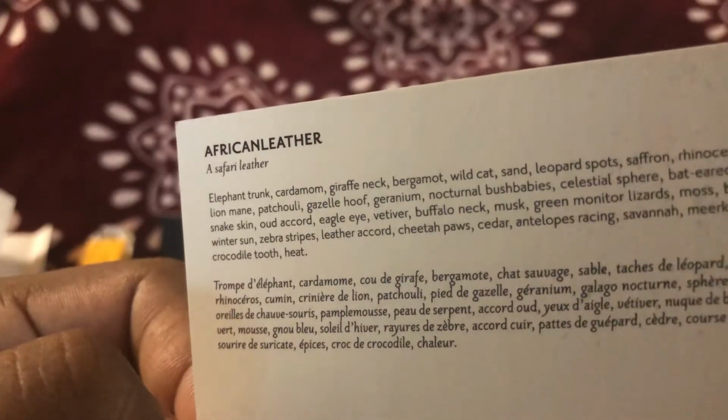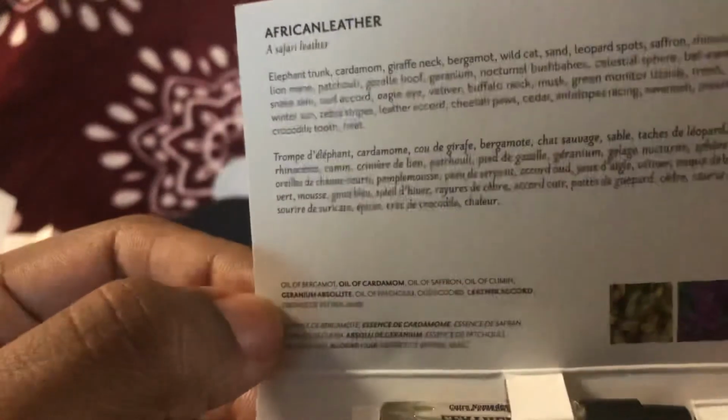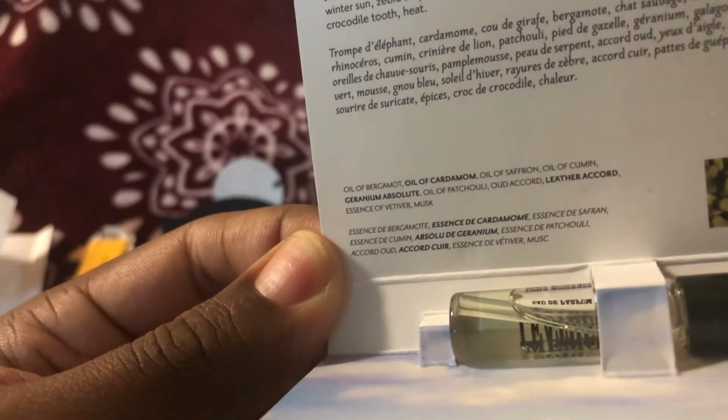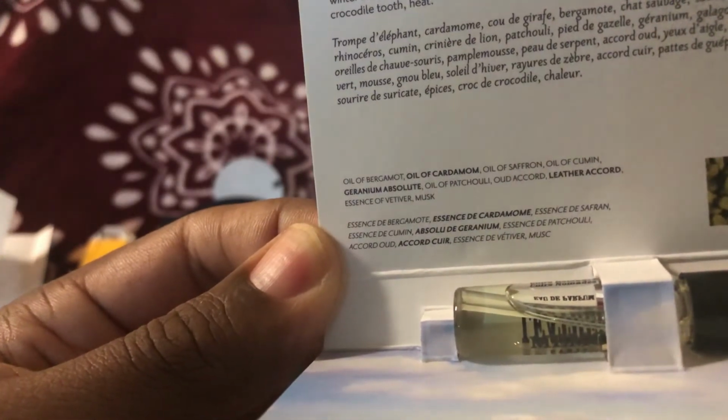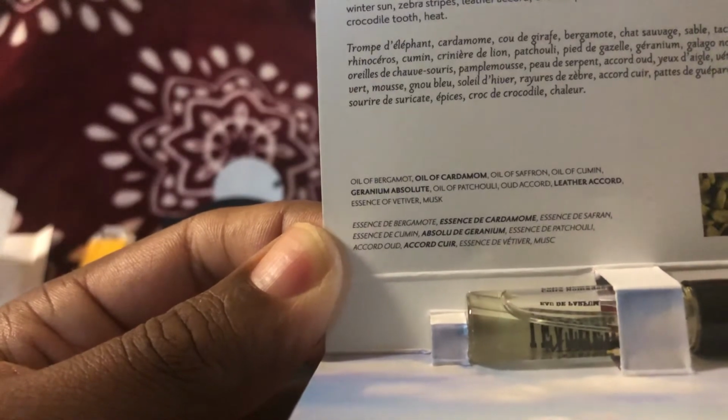And I don't know, what's this? African leather. A safari leather. That can't be the note breakdown. Are you serious? Okay, down here. Okay, so I was like, no. Okay, this one, looking to focus. Oil of bergamot, oil of cardamom, oil of saffron, oil of cumin, geranium absolute, oil of patchouli, oud accord, leather accord, essence of vetiver, and musk. Very intriguing. Let's get it.